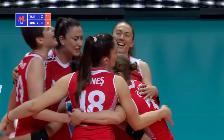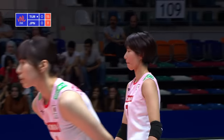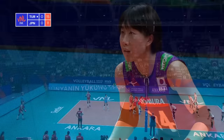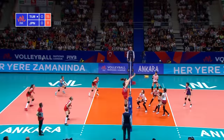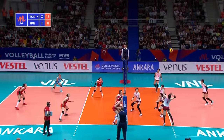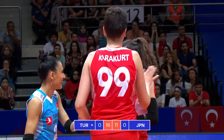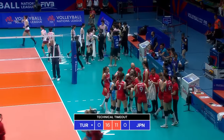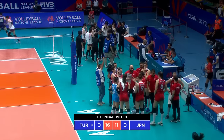Service error sees that run of unanswered points come to an end. Reduced the arrears to three momentarily, but it's Turkey leading 15-11, looking to bring up the second technical timeout. Well, it's Turkey who take the point after Shinobi couldn't find a mark with that attempted spike. They bring up technical timeout number two, leading by five. They were up by as many as eight before a terrific run of five successive points by Japan reduced the arrears to three. But it's Turkey who lead, 16-11.